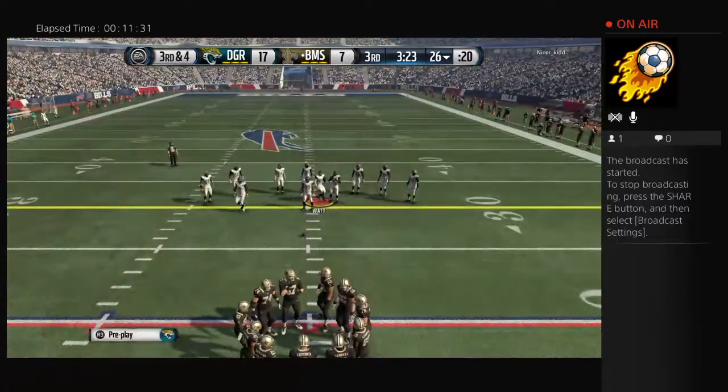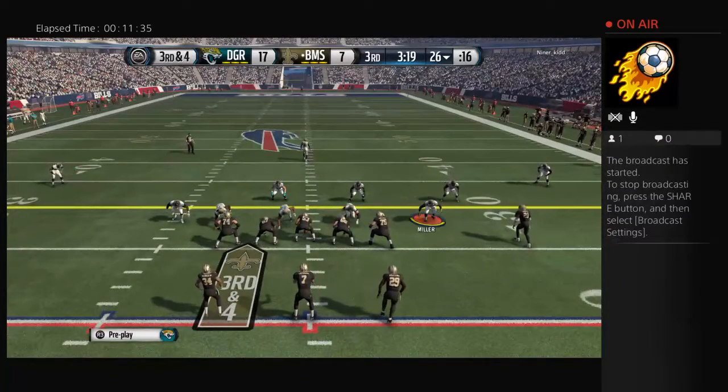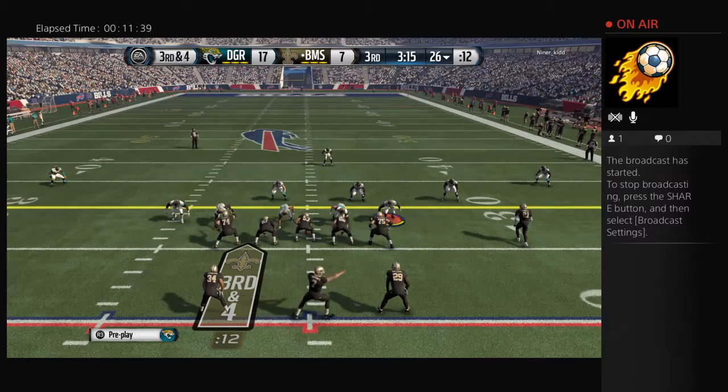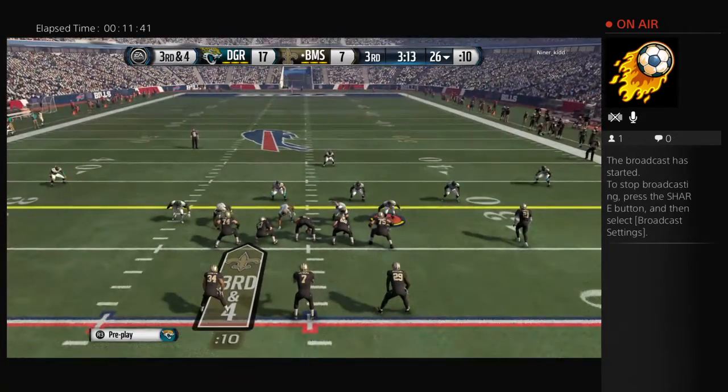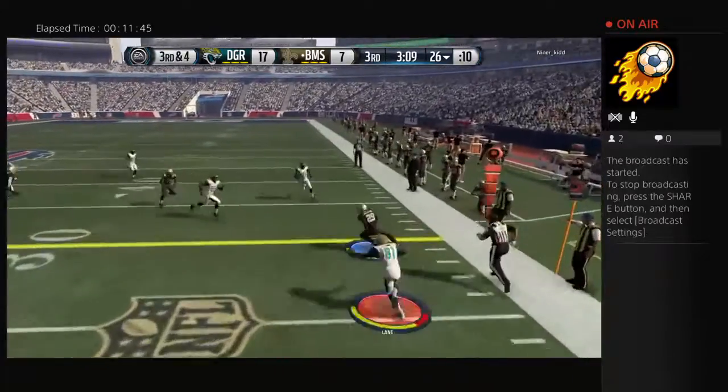They connect on that pass play, but it's still third down. The Saints get set at the line, needing to get to the 30 for a first. Kaepernick from the gun. Got the completion.